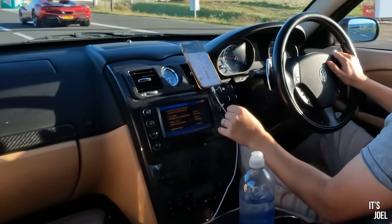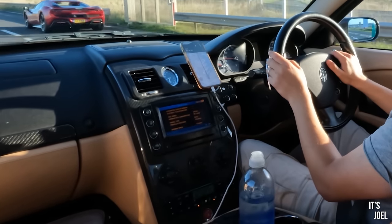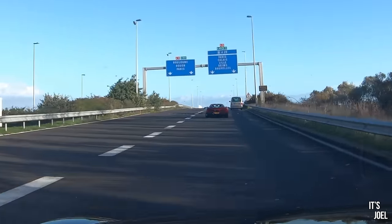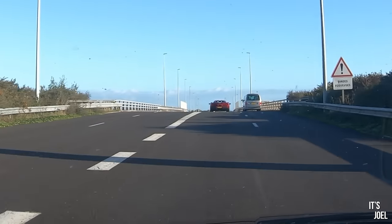So our range is 441 kilometers, and we have 469 kilometers to the Nurburgring. Doesn't get better than this, does it? Tuesday morning, driven into France in my Maserati in the sunshine following a Ferrari. Perfect.